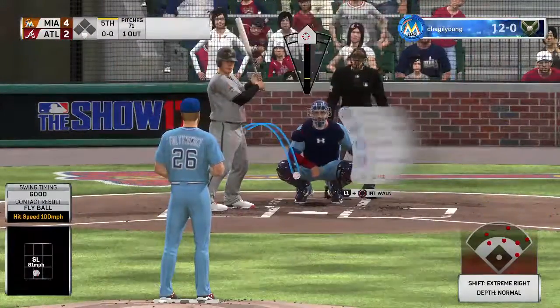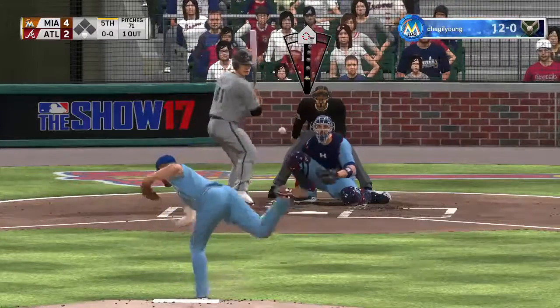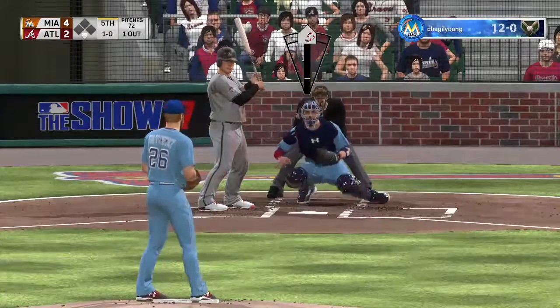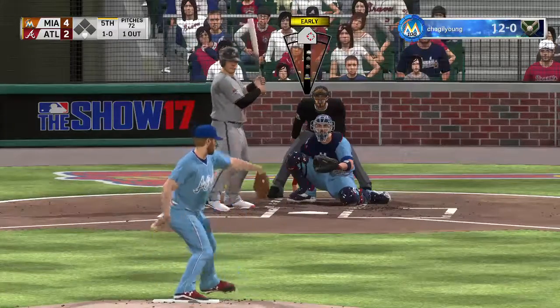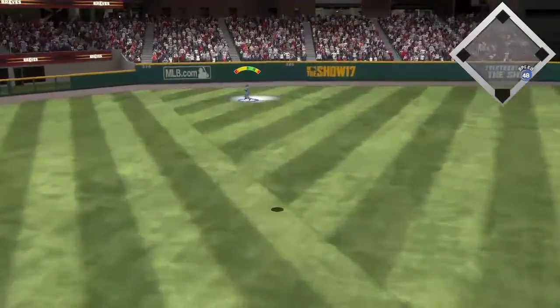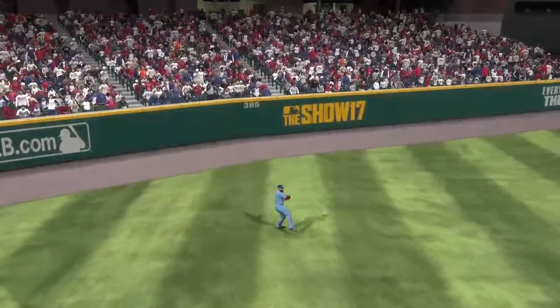Standing in, Justin Bour, 0 for 2 on his line thus far. First baseman, Justin Bour. Pitch is a slider down low. It's 1-0. The windup and the 1-0 pitch. Hit in the air to left field. There to take it is Markakis, and he makes the catch for out number 2.